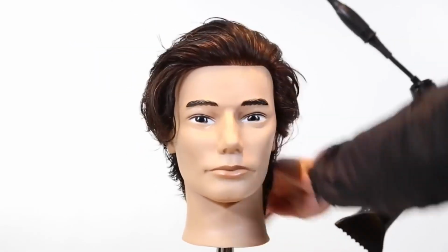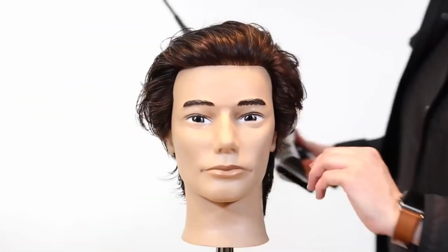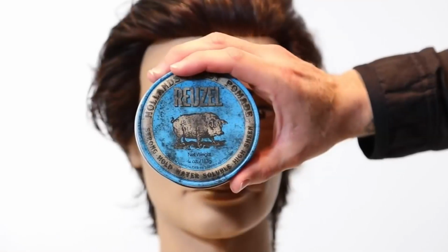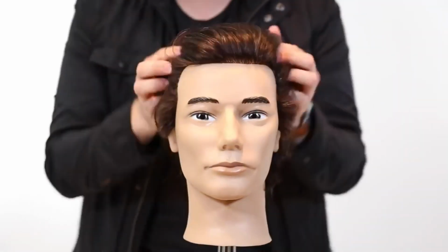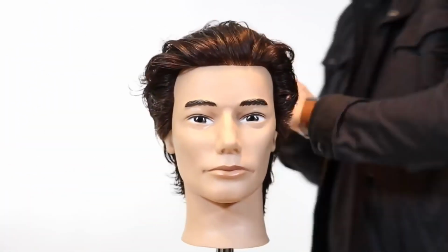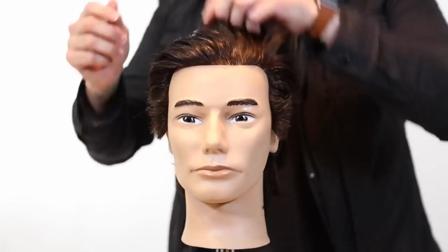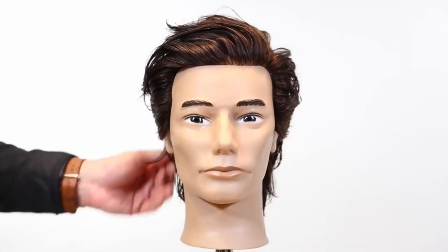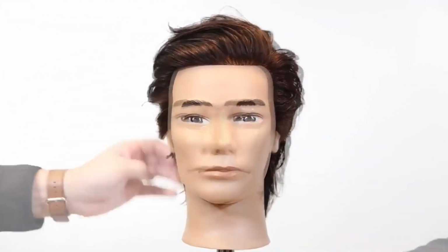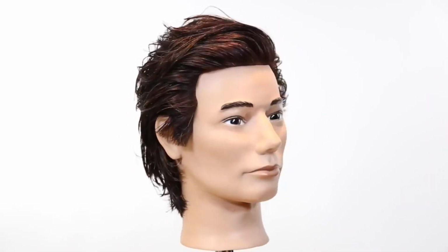So if you don't want the old school Justin Bieber kind of flow going, and you really want something with texture and movement that looks modern, this technique is great because it creates all that texture. Now I go in with a little bit of Rousel. This is just a wet pomade, but it's got a really nice firm hold to it. And I put that in the hair and I work it back. The key to men's hair is making sure that you blow it dry first. So I blew it dry in all the directions I wanted it to be. I don't put product in the wet hair because if I do that, it becomes way too diffused. So that's kind of the key there.